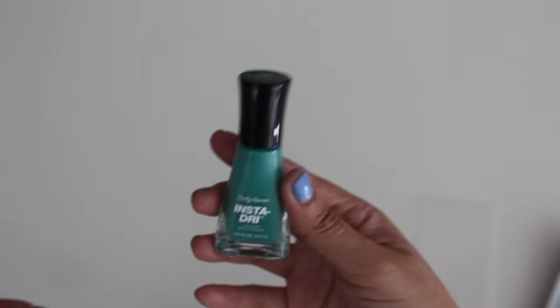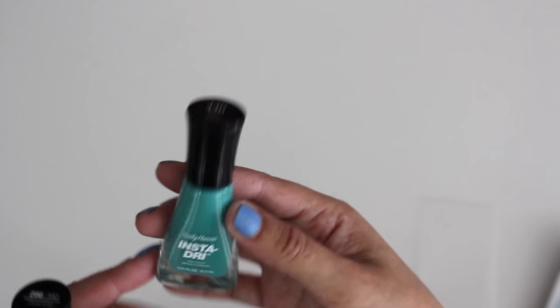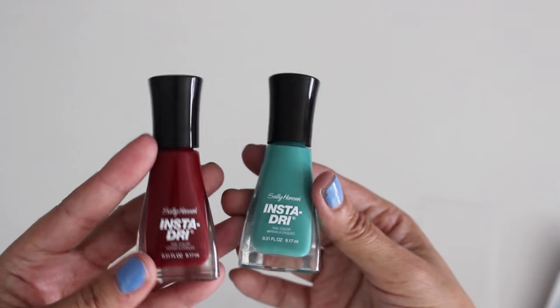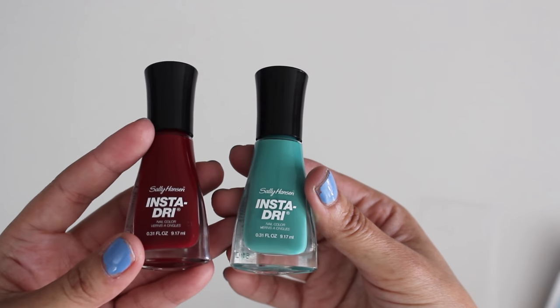At the nail polish aisle, I got the Sally Hansen Insta-Dry. This is the mint print, and I got another color, a burgundy one, Cinesnap. These are really cute, and I like that they dry quickly.